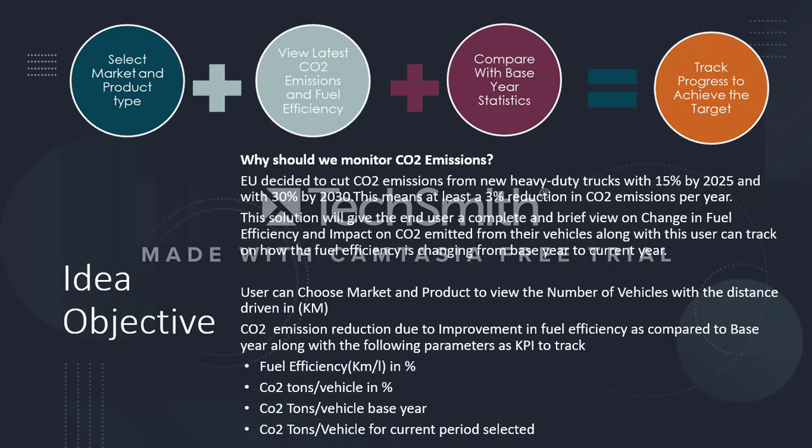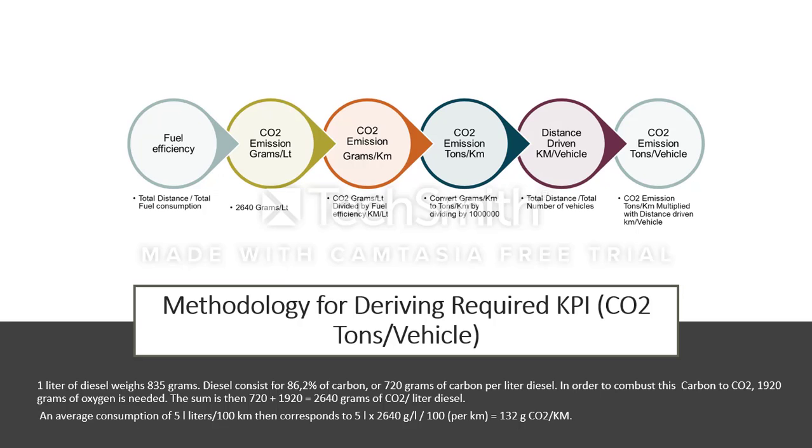It's like the base year was so much, and in the current year your performance is like this. Going ahead in 10 years, you would be here, causing this much CO2 emission. So we're going to give a brief on this. Based on the selection, the user will also be able to view the fuel efficiency in kilometers per liter in percentages, along with the CO2 in the base year and the current year.